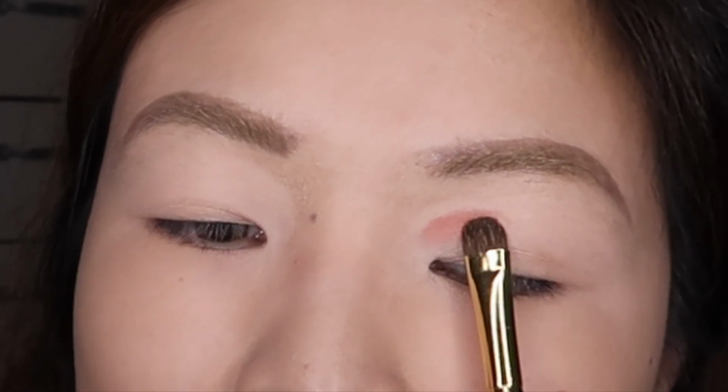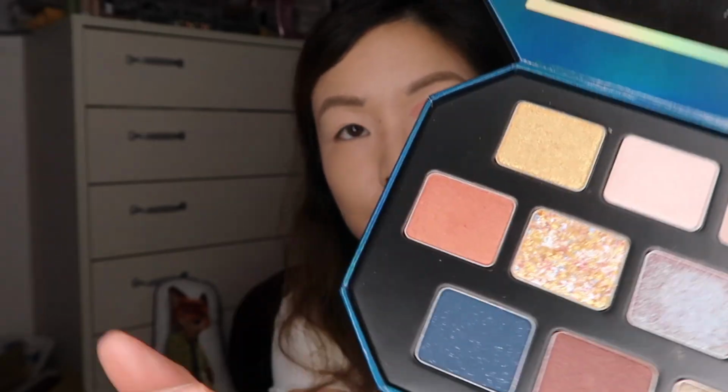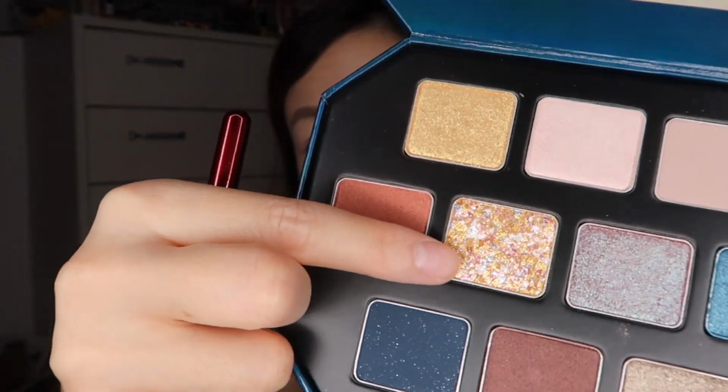Place that in the inner half of my eye, and I'm starting quite high up because I do want to leave more space on the bottom of my lids for this gorgeous chunky gold shade right here.